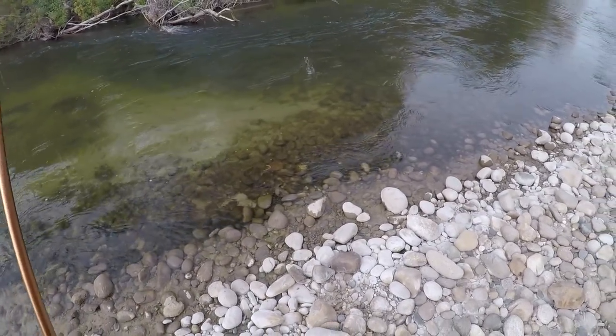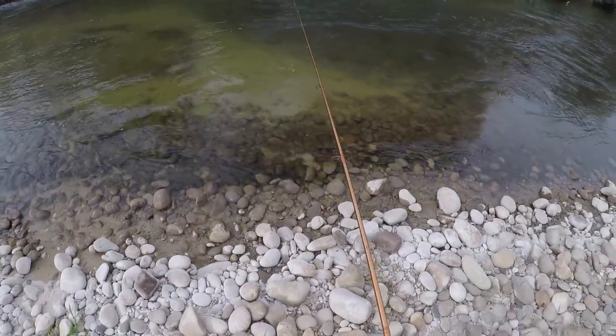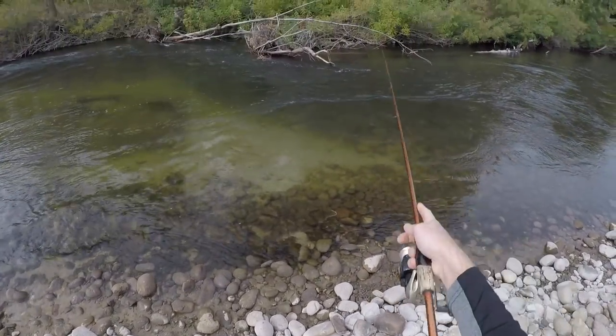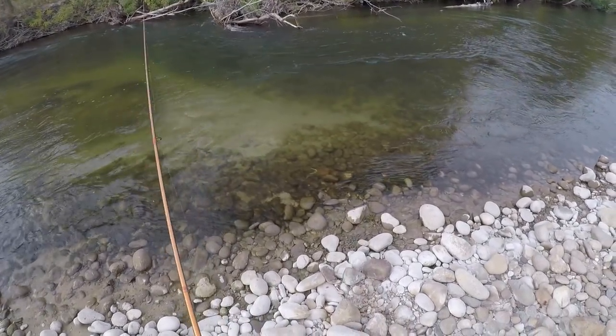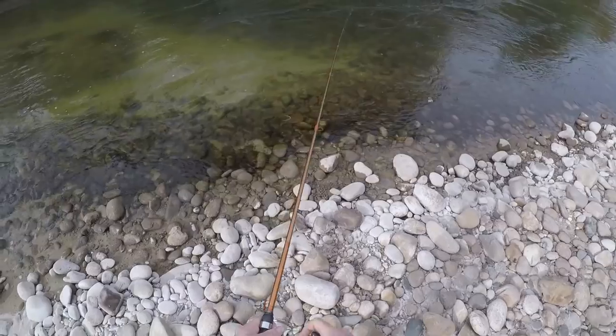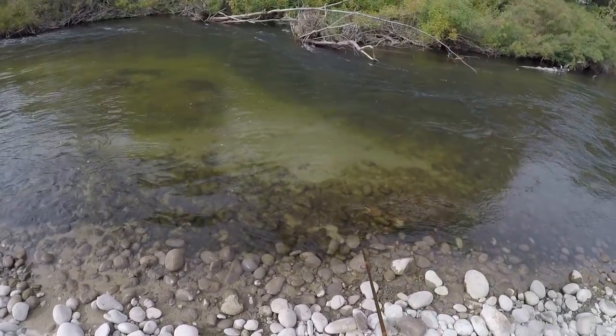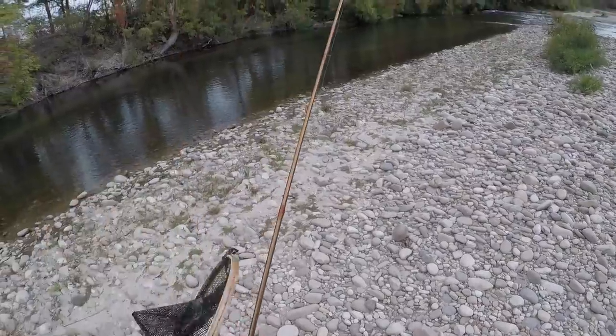Whoa! Oh my gosh, that was a nice one. I mean, he just tried to come up and smoke it. He never tasted the hooks. My hook was foul hooked on the line. Let's see if we can get him to come up again. Just absolutely tried to come up and smoke it. That was way cool. All right, so we're on to the next spot.